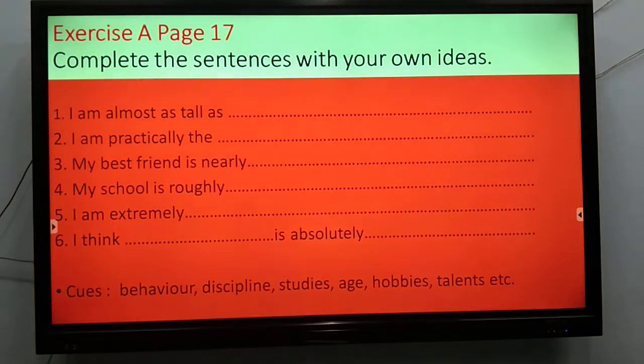I am almost as tall as. Now you may think, as tall as who, what? You have to use your own ideas. I am practically the what. My best friend is nearly what. My school is roughly. Think about it. Number 5, I am extremely dash. Number 6, I think dash is absolutely dash. Your cues or hints: you could make sentences on behavior, discipline, studies, age, hobbies, talents, and whatever you feel like.